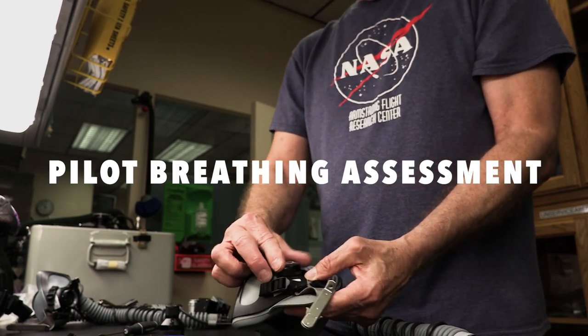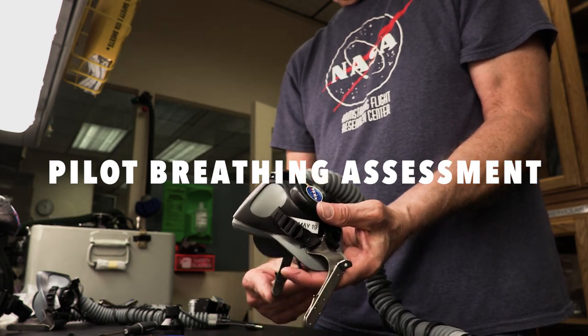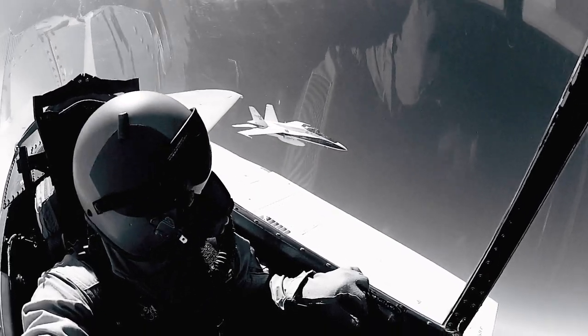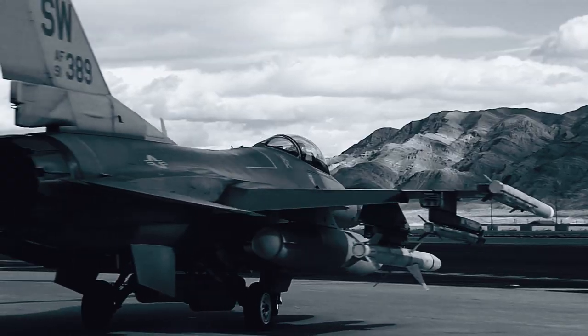You know, we've got to come up with a better system, a better way to make sure that these pilots are getting the oxygen and the protection they need to go fly. If you're low on oxygen, sometimes you get euphoric, or you get sleepy, or you kind of pass out. And obviously, if you have to fly the airplane, it's not a good scenario. The Navy and the Air Force have been experiencing problems with oxygen levels and content and pilots blacking out.